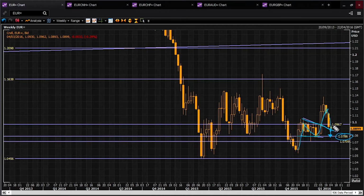Again, if we find a bid, get back above these 109.67s and hold, then potentially we might be looking again at some more moves back up to the upside. But it seems as if overall, the dollar is picking up a little bit of steam recently, so just keep an eye out for that in the markets at the minute.